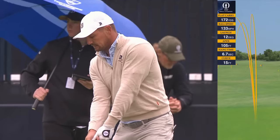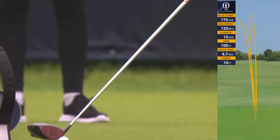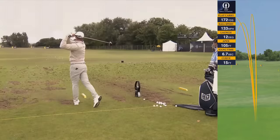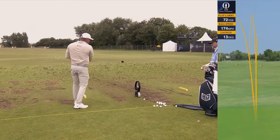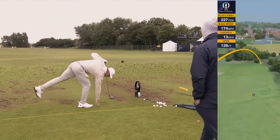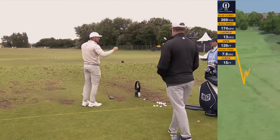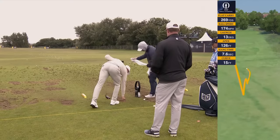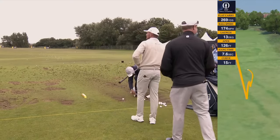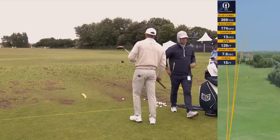Driver out now for Bryson. So stats and statistics will be interesting here for Bryson. If you are coming to the Open on one of the days, I would go follow Bryson for a few holes, because especially with driver, it is something to behold. It really is. Rory was going, conditions were better yesterday, but Rory was going 320, 324 flat carry yesterday.